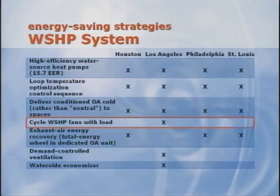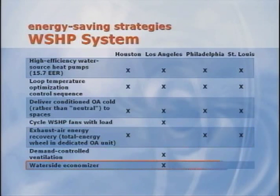Next, for 3 of the locations, a total energy wheel was used to precondition the entering outdoor air. And finally, for LA, a waterside economizer was used on the heat pumps. The configuration is similar to the self-contained units, as the waterside economizer coil is mounted at the inlet of the heat pump. When the temperature of the water loop is cool enough, this coil can be used to pre-cool the air and save compressor energy.